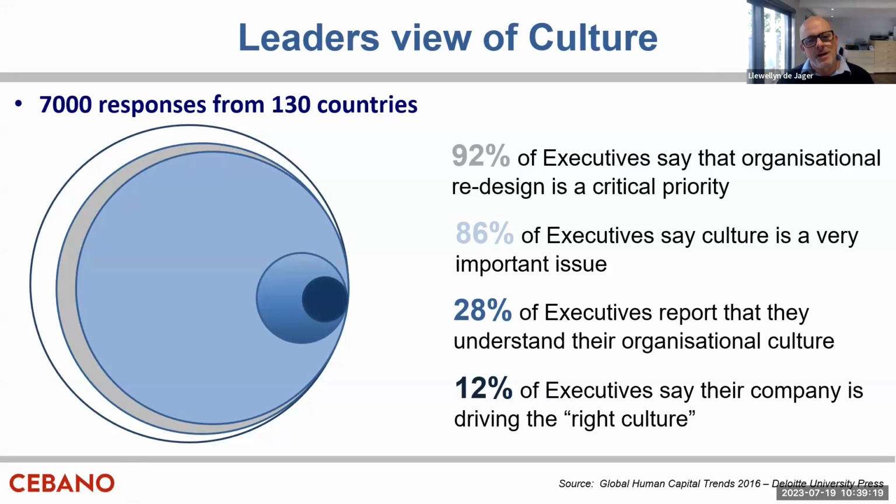And I find most CEOs, if I speak to them, they'll tell you culture is important. And then you ask them, well, how are you doing? Do you think you're on the right track? Are things working for you? And it becomes very wishy-washy in terms of how they feel about that and how they respond to it.